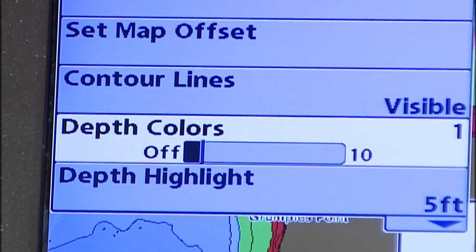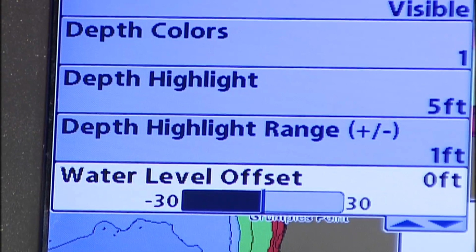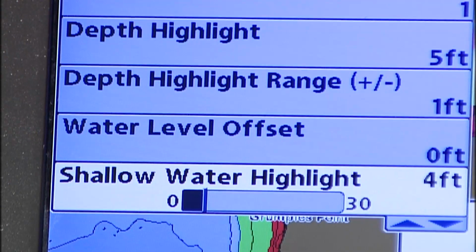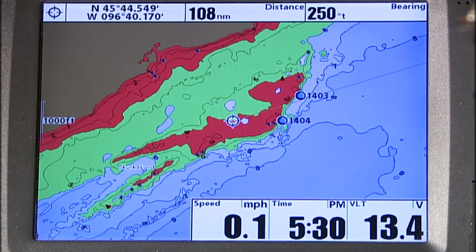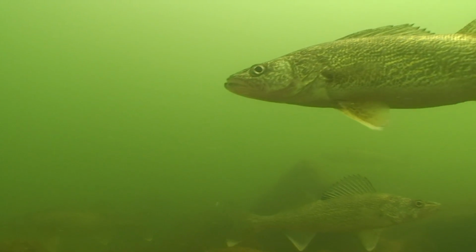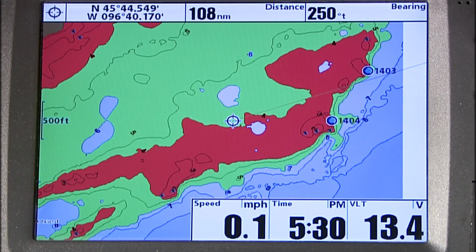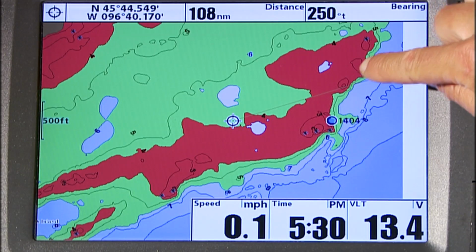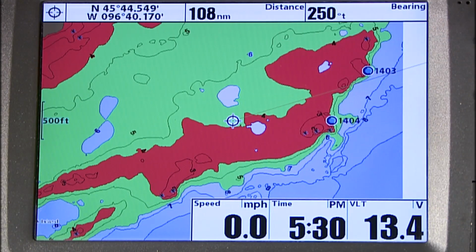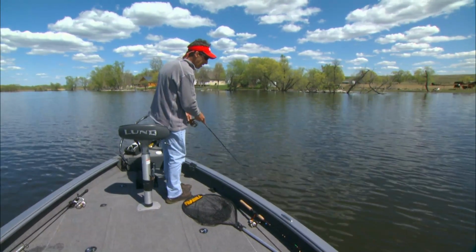Within this mapping program, there are some unique features like depth highlight range, water level offset, and shallow water highlight. Each one of these features can be adjusted to fine-tune the map's overall look based on the conditions you're faced with. One thing you have to realize is that fish are constantly moving. Map and depth finder combination units can really streamline an angler's ability to find similar spots once you've established a depth and locational pattern.